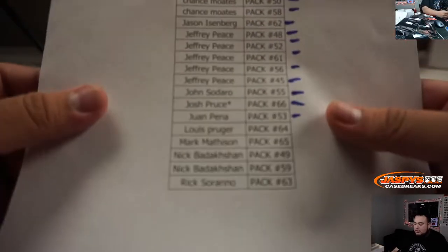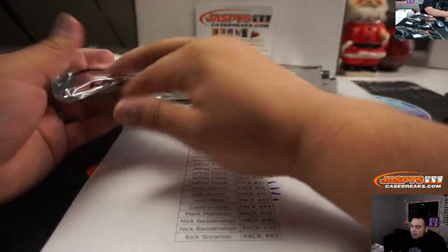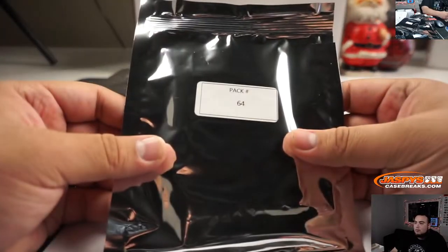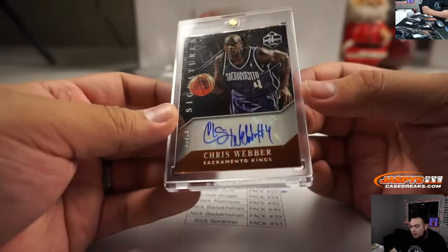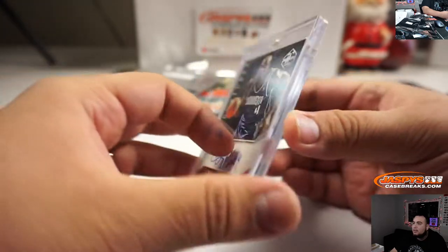A couple more, guys. Lewis with pack 64. And we got a Chris Webber. 83 out of 99. Signatures from Limited.